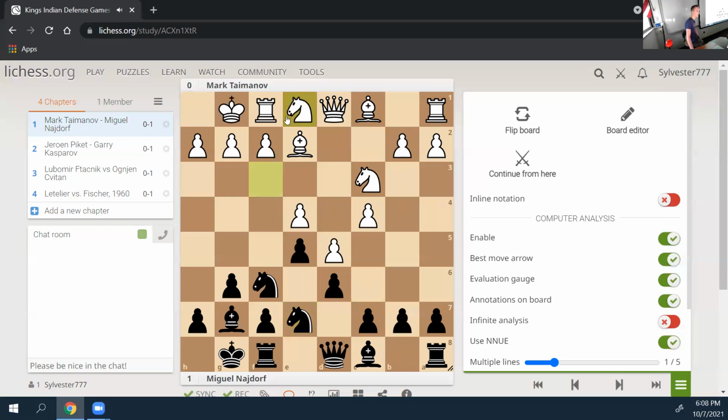White plays knight e1. The reason this is a move is it's getting in the way of the f pawn, because white is anticipating black's knight e3. Plays f5 here. And if white does not play f3 right now, then black might play f4 himself and take the bishop away from protecting the king side. So white looks to play f3 here.